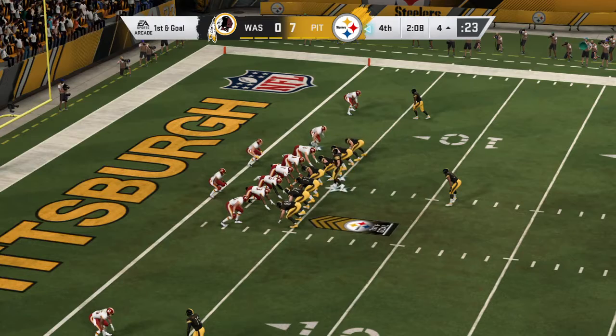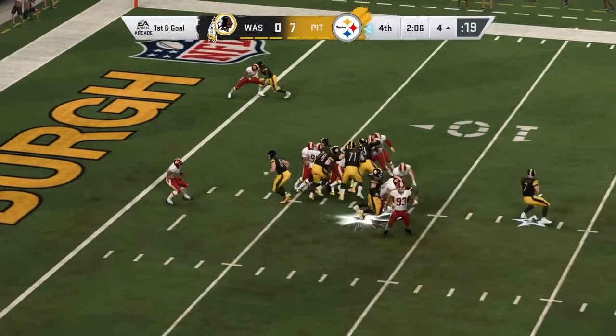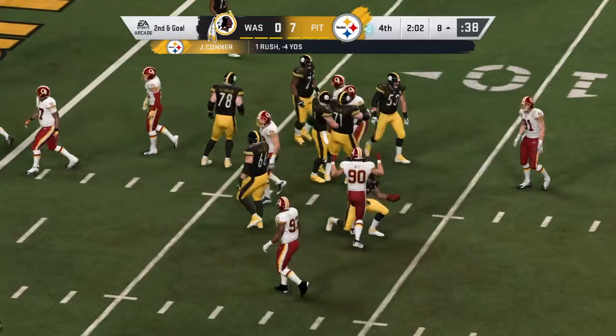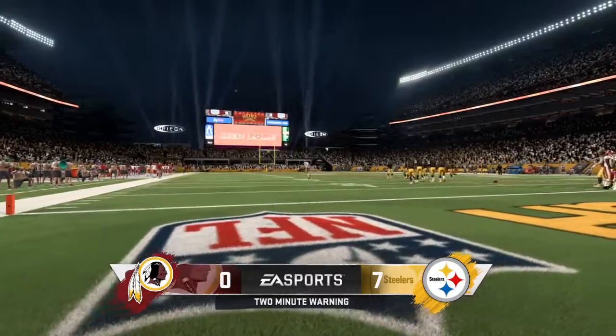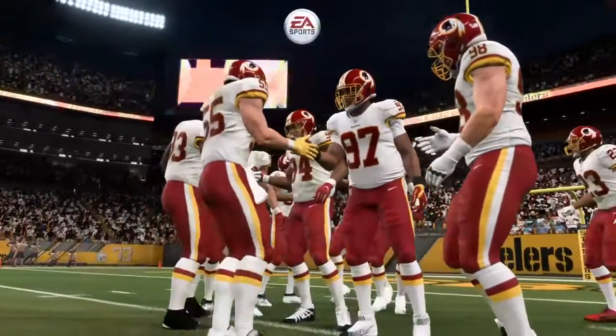So first and goal, 6 points here would go a long way toward wrapping this one up. They'll run here with counter, and this is going to result in losing yardage. They're driven back to the 8-yard line. It's a loss of 4 there, bringing up second down. Fourth quarter, down to the final 2 minutes, and we've got a one-score game.